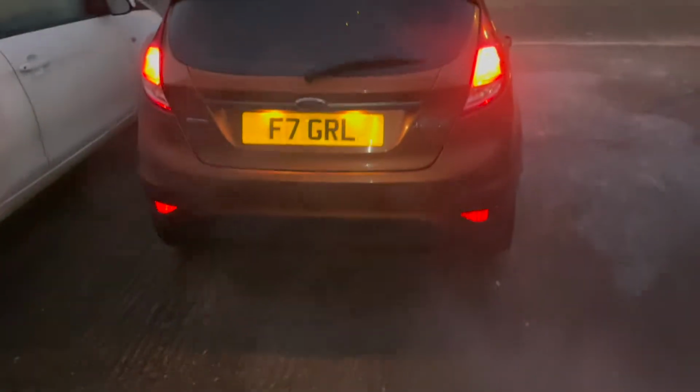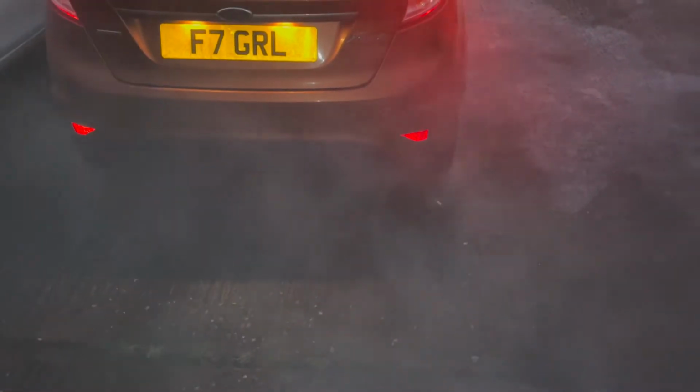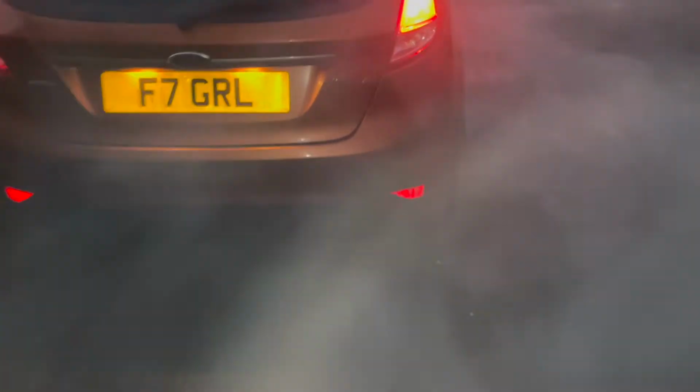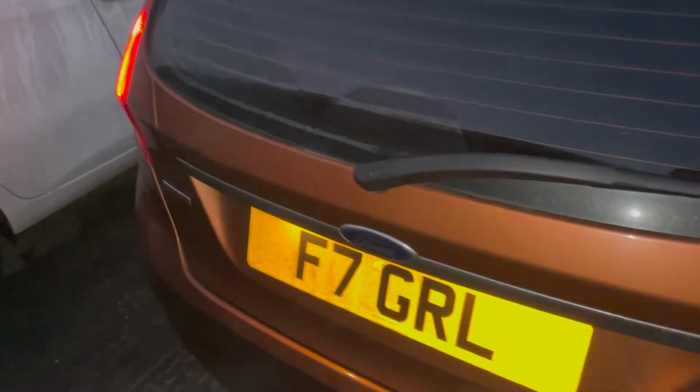Oh, there she is. Let's let her warm up because it is super cold. Right, so you guys can just see how cold it is. That's the steam from my voice and the car. Like, that's just to show you. It is so cold this morning. But all emptied now. All the stuff's out the car, and we are off to go get the car MOT'd. Let's hope she passes this time.